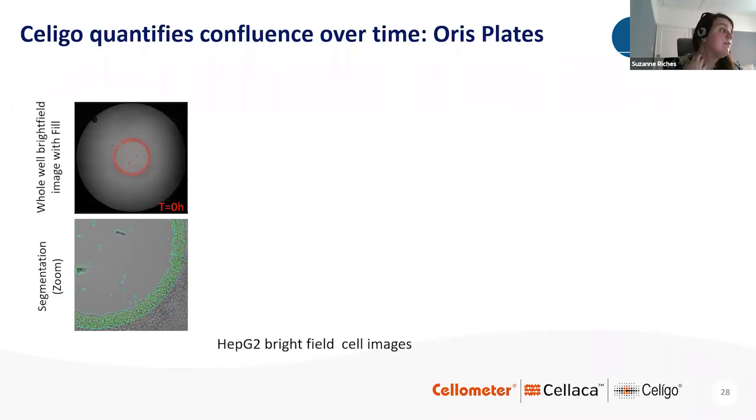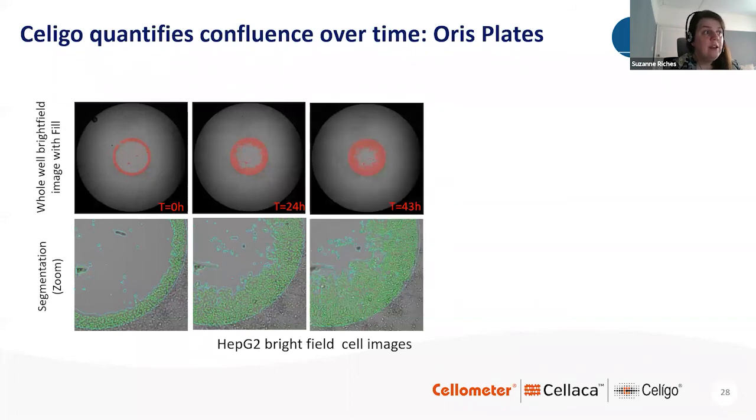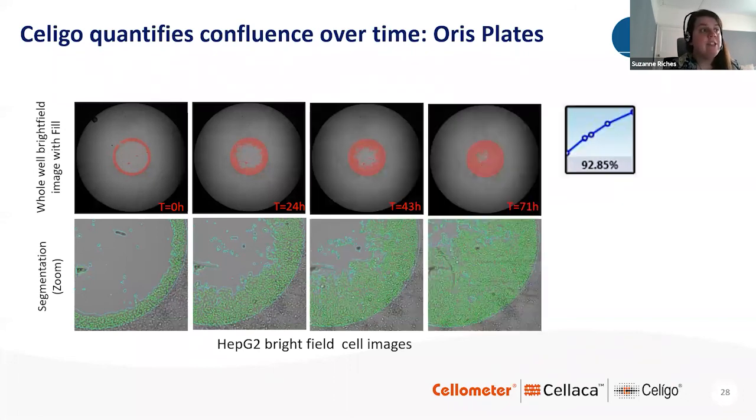So this is just an example of someone using one of those plugs. At time point 0, when they remove the plug, we can see we have a very small ring around the area here. That's in red. There's no fluorescence there. That's just indicating the area of interest. And then we can see after 24 hours, 43 hours, 71 hours, how that hole is being filled. And all of that is plotted within the software as well. There's no external analysis here. It's all plotted within the software.